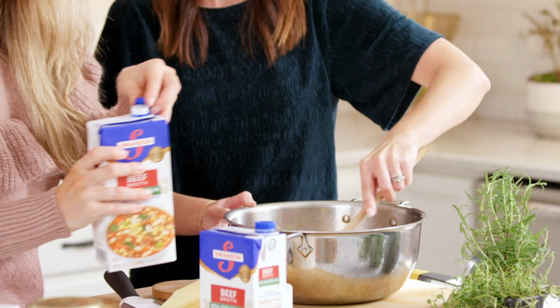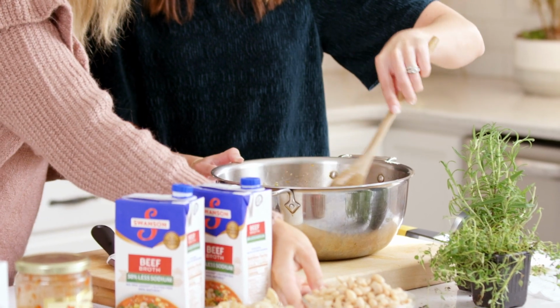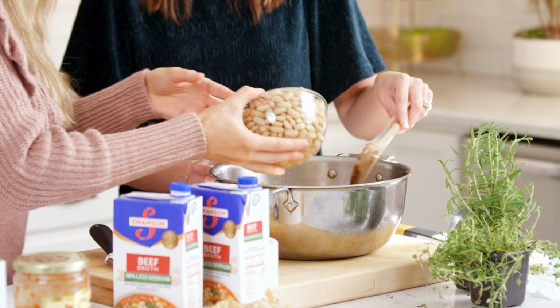I really, really love making my own chicken broth if I've made a whole chicken in the Instant Pot and then just popping it back in there to make my own homemade broth. There's nothing like homemade broth and the nutrition density of it. So good. I did store-bought this time, and then from there, we'll add the beans and the pasta. It smells so good. It does smell good.